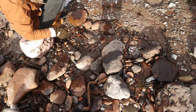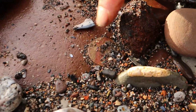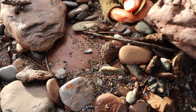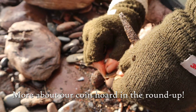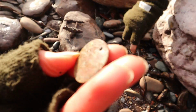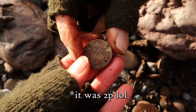Mum says she's found another coin over here. Yeah. Amongst all this iron. There's so much iron, isn't there? Down there. Ah, that could be Victorian, couldn't it? That could be an old Victorian. Oh, I think it is. Not that there's much detail going on there. Yeah, the sand sort of melted to it. Is there anything on the other side? It's hard to see. I think it's too far gone. Yeah, I'm pretty happy to say that that's a Victorian coin. It's not a 2p.